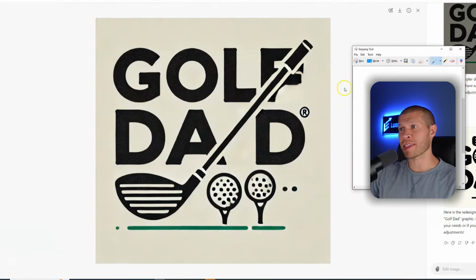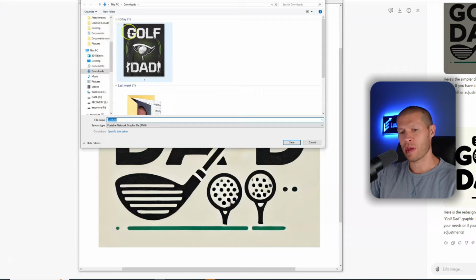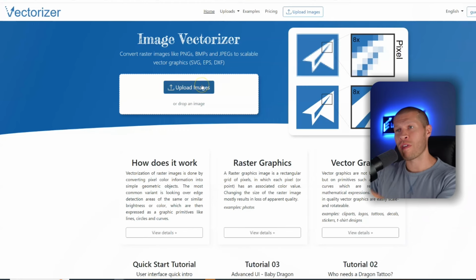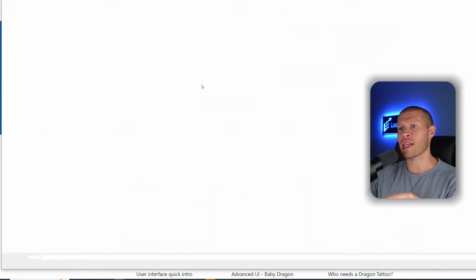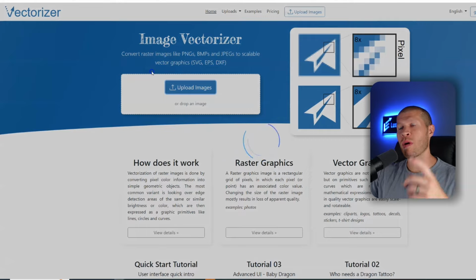So again, we're going to take a snippet image of this because if you download this from ChatGPT, it's just going to download it as like a Chrome HTML document. So take a snippet image of it, save it. Now you're going to take it into a program called Vectorizer. And what Vectorizer does is it isolates all the specific colors in that photo, and then it allows you to hide certain colors, ultimately making it a transparent PNG.